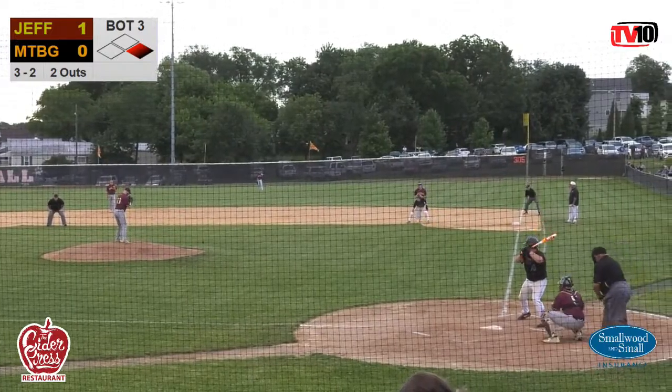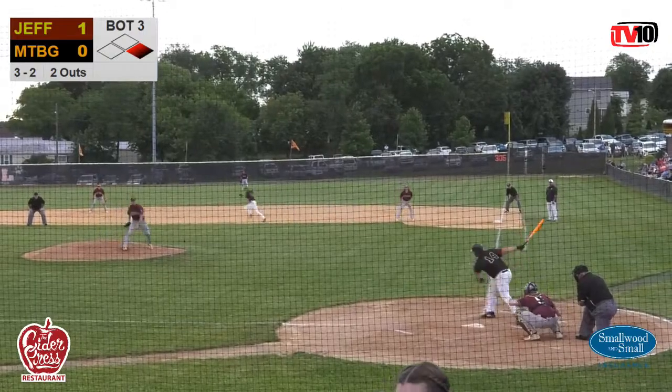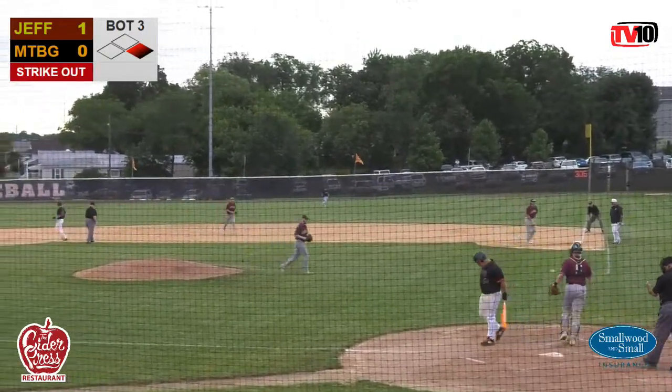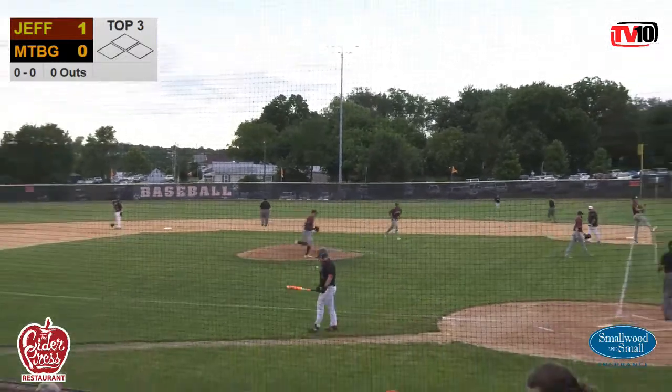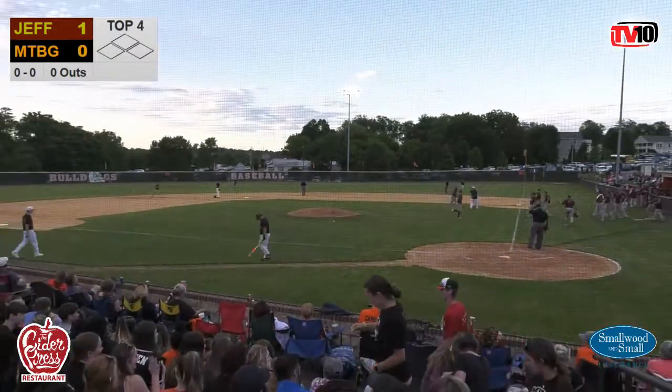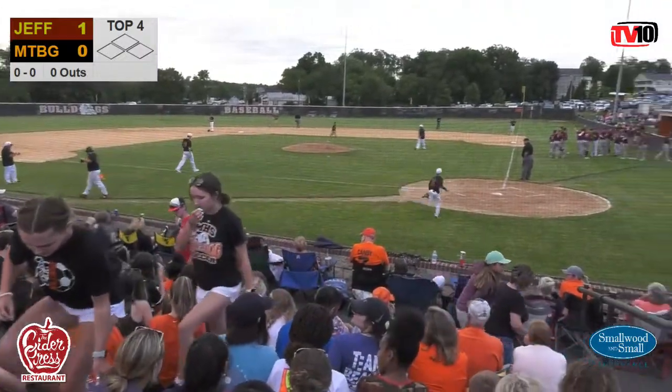Rose looks in, gets the pitch he wants. Reisenweber gets a bigger lead, and now he is on the move with the 3-2. A swing and a miss. Strike 3. Isaiah Morris strikes out for the 18th time this year, and 3 strikeouts in the inning for Zach Rose. 7 on the game. We'll go to the 4th inning when we come back. Jefferson leads Martinsburg 1-0.